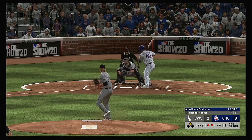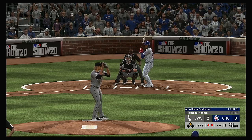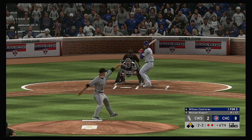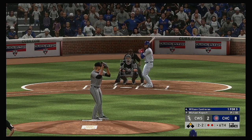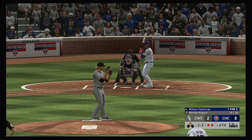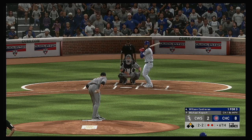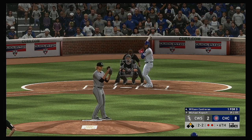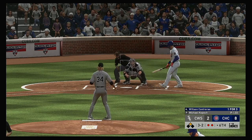So now to the plate, Wilson Contreras. 2-2 to the Cubs catcher. Fouls this one off. Neither guy willing to give in, and the at-bat will continue. Here now the 2-2. Doesn't get the zone.